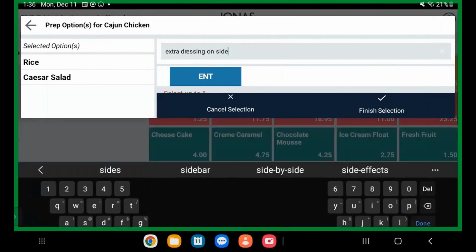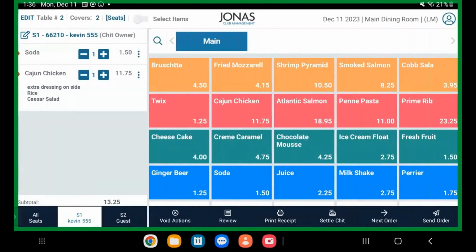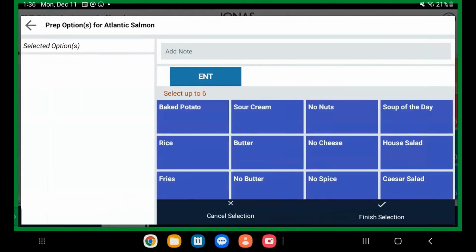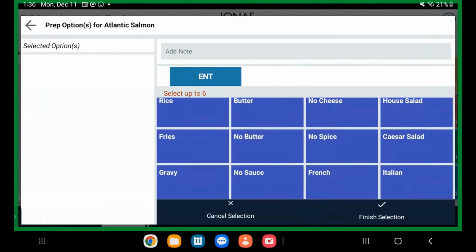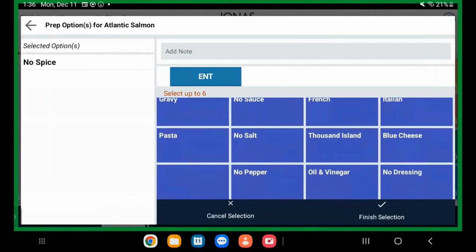The other cool feature on here as well too, that is one of the newer releases, is the option to choose which items you want to fire. So if they put in drink orders and then they say, you know what, I want to put in my whole order now, but hold off, I want the appetizer first, I can go in, I can select which items I want to send back.